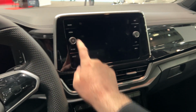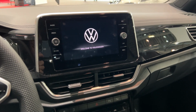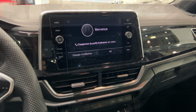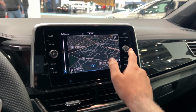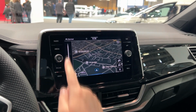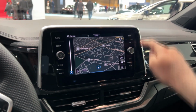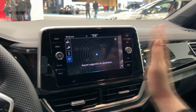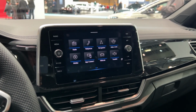And the infotainment system itself, it's a well-known MIB3 infotainment system from Volkswagen, so let's explore the details. And there we go. As I said, this is the middle option, the 8-inch screen. You still have 2 physical buttons, and with this one you can actually zoom in and zoom out, and then on this one you can change the volume. There are actually shortcuts on your left and on your right, and we also have the gesture control. And if we press the menu button, you go back into the main menu.